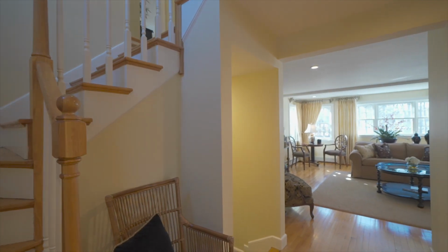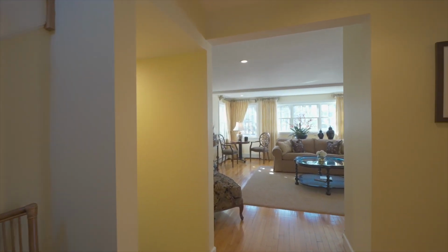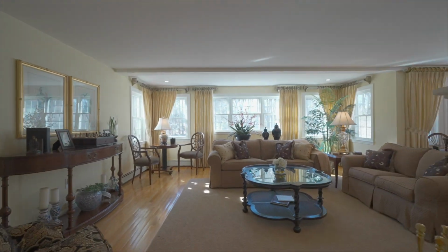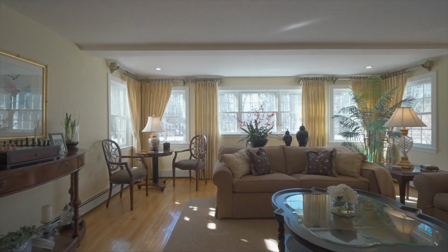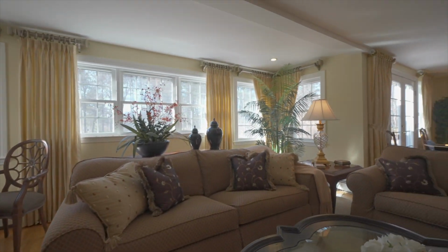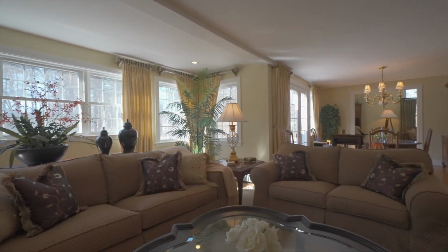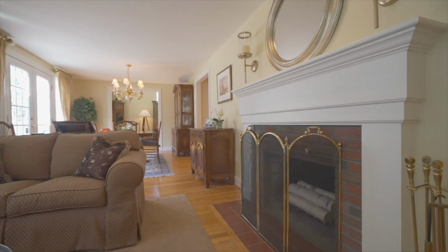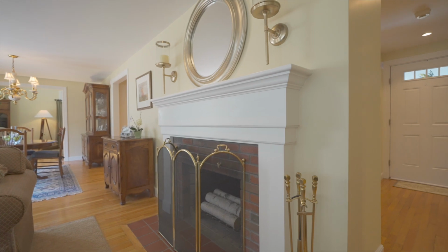Inside, the well-thought-out floor plan has an open, airy feeling with well-defined living spaces. A formal fireplace living room opens to a formal dining room with French doors, which leads to the patio.